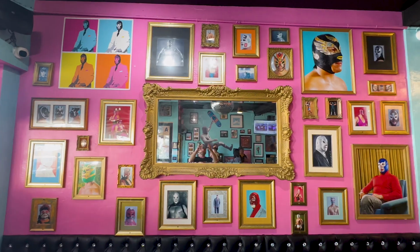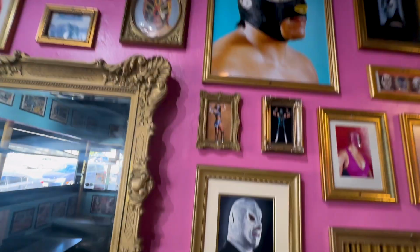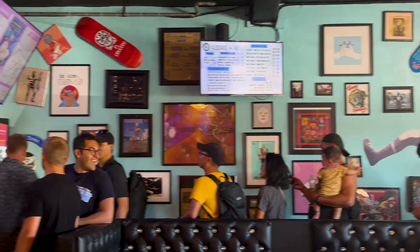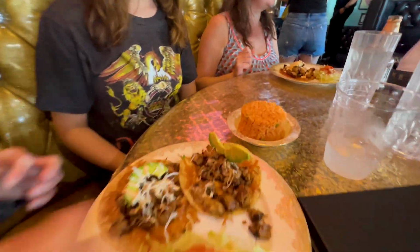Welcome to Lucha Libre, a wrestler-themed restaurant. Lucha Libre is a taco restaurant that was founded by brothers who grew up fans of Mexican professional wrestling. The whole place is decorated with colorful wrestling memorabilia, even the bathrooms. If you go, you have to book the champion's booth, which lets you skip the line, get table service, that's so cool, and makes you feel like a champ.